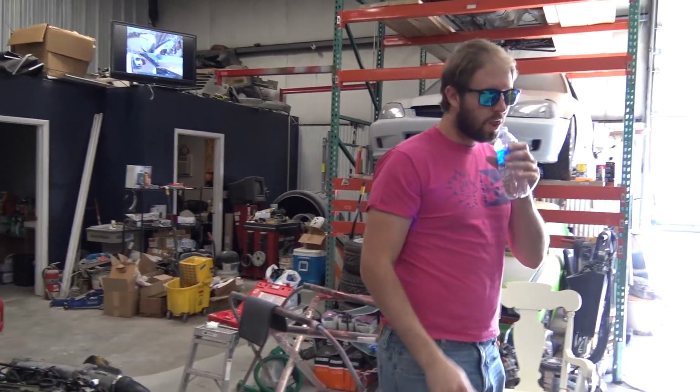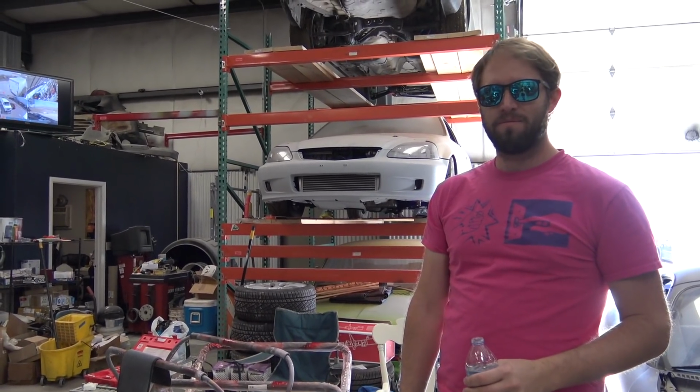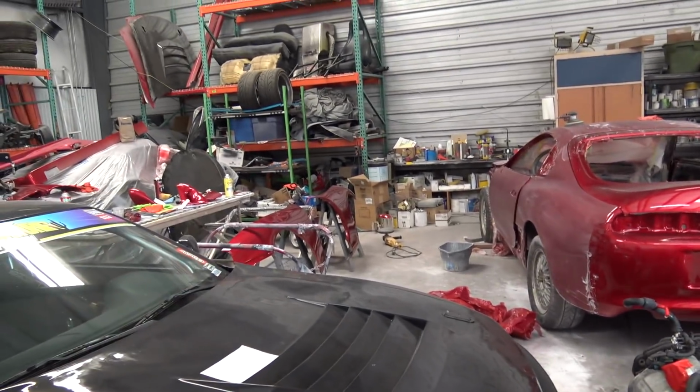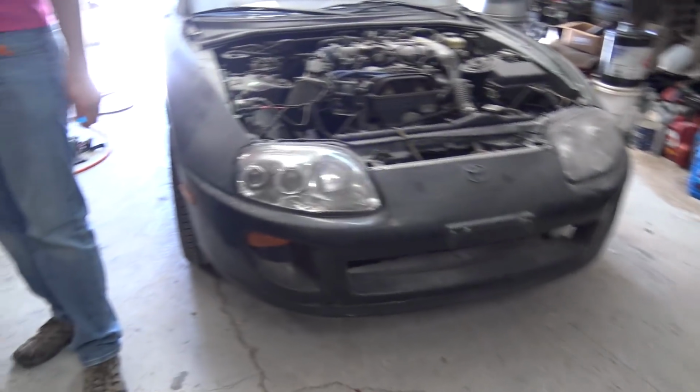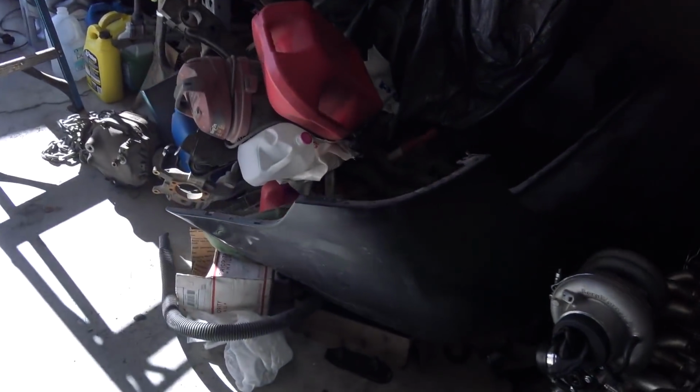How many JZs do we have laying around the shop now, Dave? Too many. Almost everything in here right now has an inline 6. Well, that one used to. This is inline 6, inline 6, inline 6, inline 6. Two 2Js. There's a 1J in the corner. There's a 2J right here. And then we're gonna look at David.